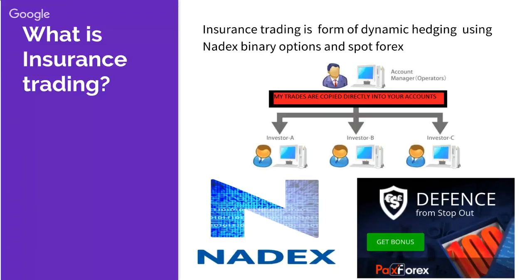Now, insurance trading, dynamic hedging. Dynamic hedging is a form of trading that has been popular for quite some time, but it has not been applied towards binary options like I'm doing up until now. So we use options and spot forex together. With my system, we work as a team. You control your Nadex accounts, with no other people working your account. So this system falls within their regulations, so you don't have to worry about them closing your account. Again, they can close for any reason they want to if they get there, but it won't be for that. And I will handle your insurance, and my trades will be copied directly into your Forex accounts. So therefore, you will have a backup system to produce funds.